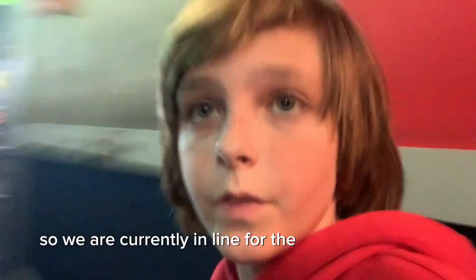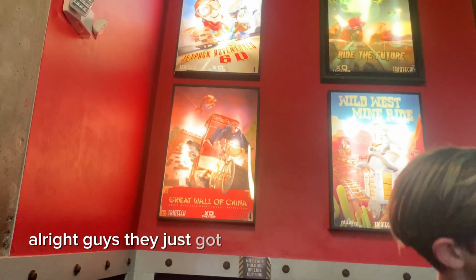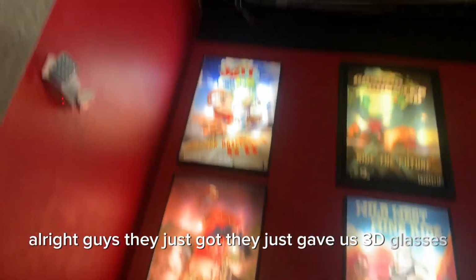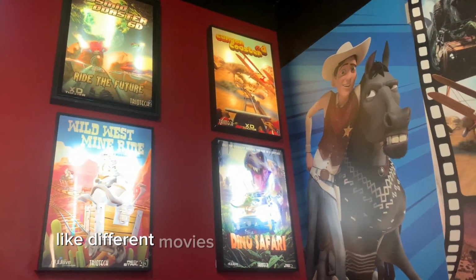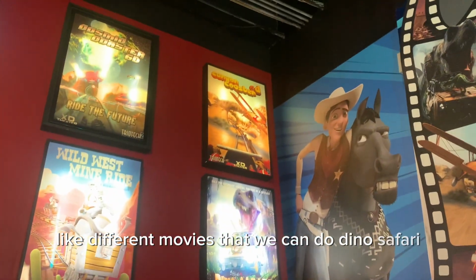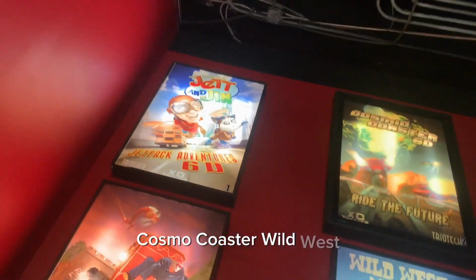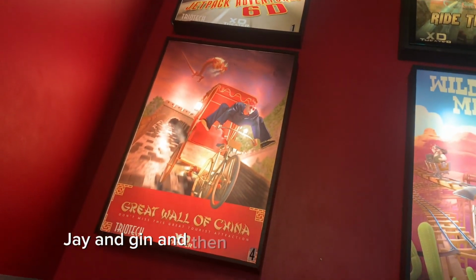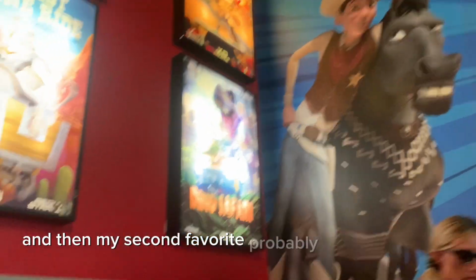All right, guys, so we are currently in line for the 3D movie. Let me show you what's on this wall. All right, guys, they just gave us 3D glasses. So what's on this wall? We have these different movies that we can do. Dino Safari, the Canyon Coaster, Cosmo Coaster, Wild West, Jet and Jin, and then the Great Wall of China. I personally like the Great Wall of China. That's one of my favorites. And then my second favorite is probably the Dino Safari.